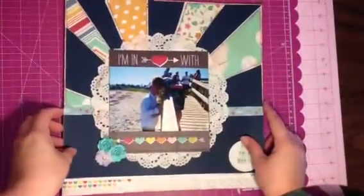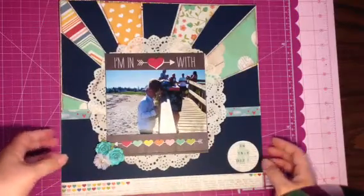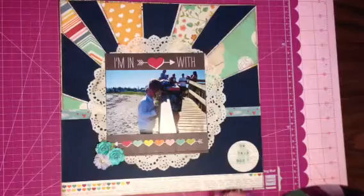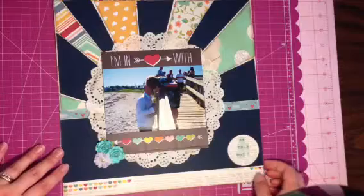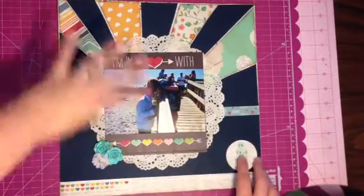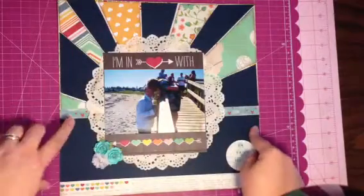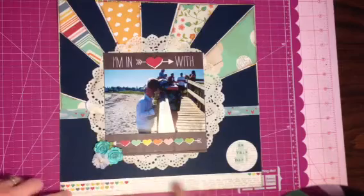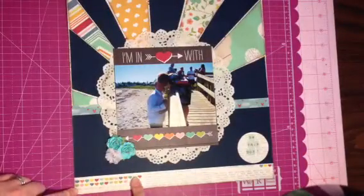My second layout is from the I Heart Summer line from Simple Stories. I love this line too. I've become a paper lover, so I love a lot of paper. And I actually used the Heidi Swapp spray mask, and I traced and cut the paper out, so it was like a sunburst. And this background is a piece of the paper. I'll show you the back. See, and then I just left the bottom part that shows all the hearts.